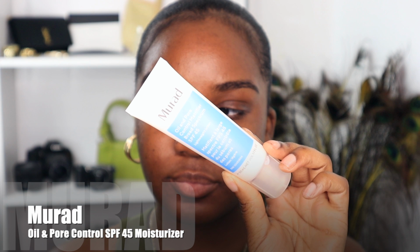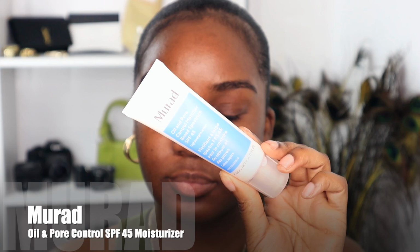So I've already applied my moisturizer and SPF. I did use my Murad Oil and Pore Control Broad Spectrum SPF 45 Lightweight Moisturizer. So you would want to apply this before your primer.